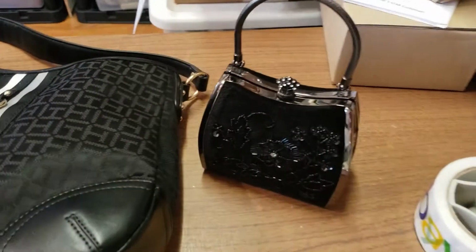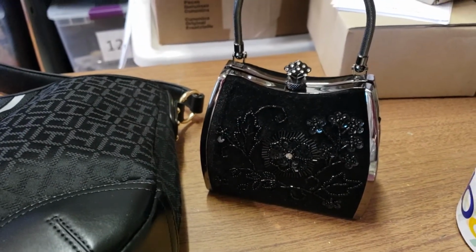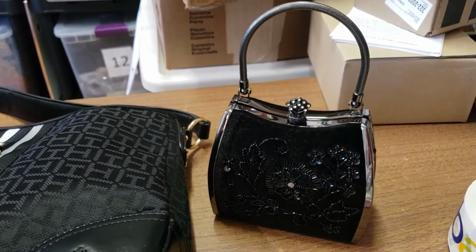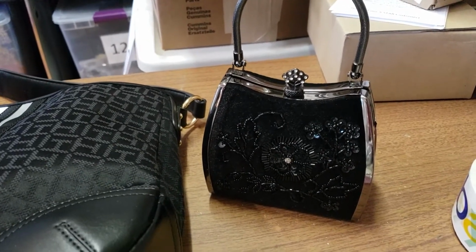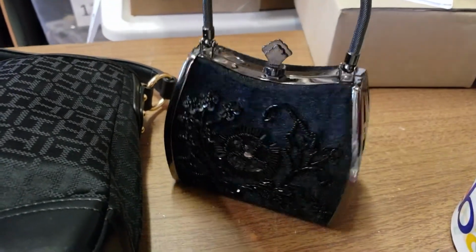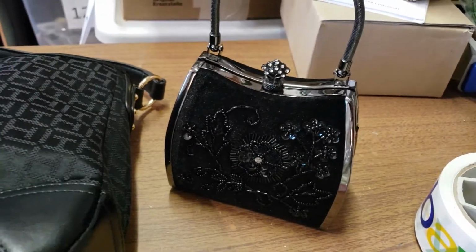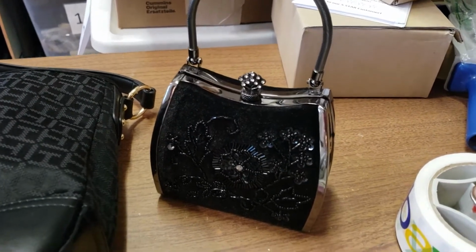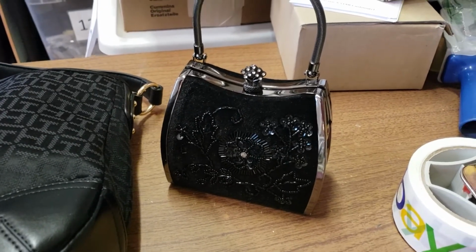Then over here is this cute little Vendula London handbag that I found at Savers. It was one of those rare finds that I picked up and thought, this is really nice quality. It's adorable, and it was in excellent shape, and the inside's clean. So I looked up the comps while I was there, and they were selling for a fairly decent amount of money. So I brought it home with me.